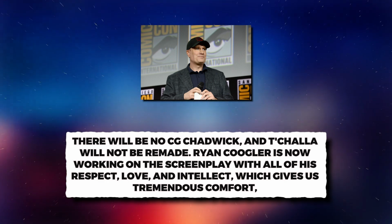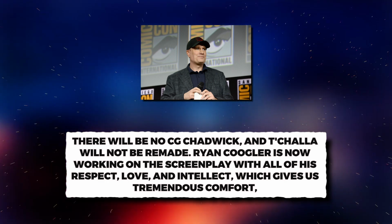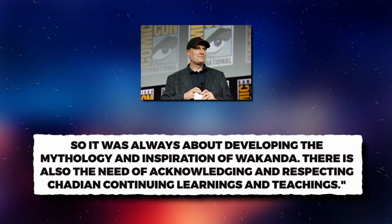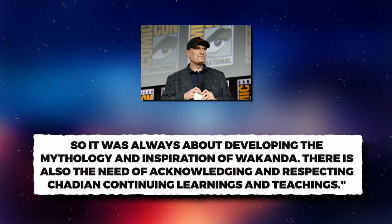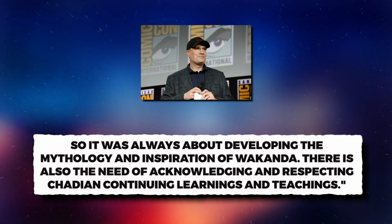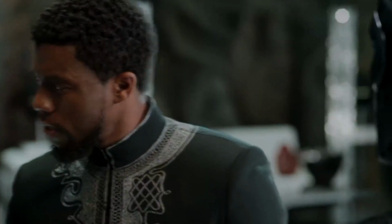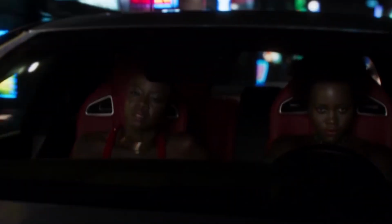Ryan Coogler is now working on the screenplay with all of his respect, love, and intellect, which gives us tremendous comfort. So it was always about developing the mythology and inspiration of Wakanda. There's also the need of acknowledging and respecting Chadwick's continuing learnings and teachings. We may anticipate seeing on screen T'Challa and Nakia's, Lupita Nyong'o's, kid. He will not play the Black Panther in Wakanda Forever.